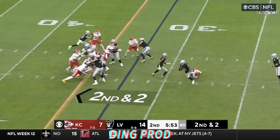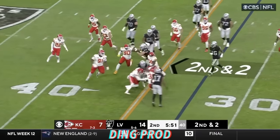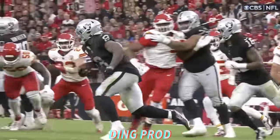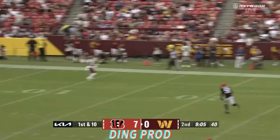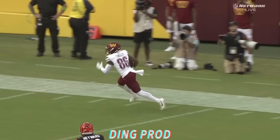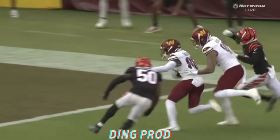O'Connell to Jacobs. Reed can't get him. Bouncing, slipping. Finally, it's Sneed around his ankles. Absolutely lovely. Brissett steps up. He's got Tinsley all alone. Tinsley across, and it's touchdown, Washington.